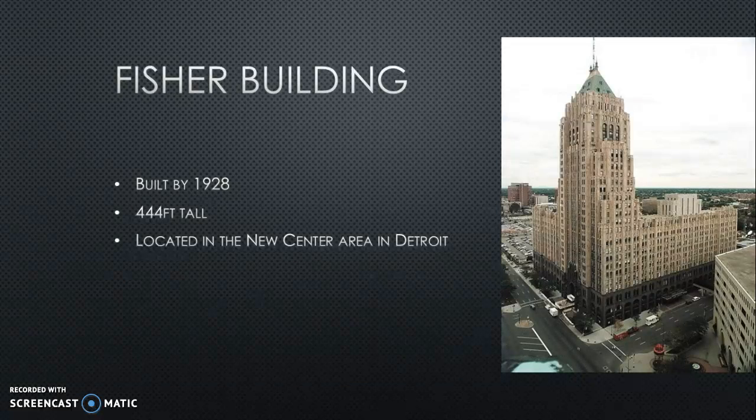And then a few of his big buildings here. The first one is the Fisher Building, which was built by 1928. It's 440 feet tall, not including the steeple part. And it's located in the New Center area in Detroit. This is one of Albert Kahn's major works.